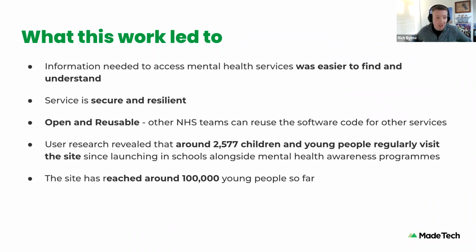We do have some questions, but I just wanted to finish up with what this work's actually led to now. Basically, we found that the information needed at NHS Gloucester to access these mental health services did become easier to find and to understand. We made the service secure and resilient, as Liam mentioned there, as well. We also made it open and reusable.